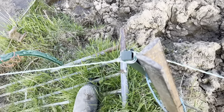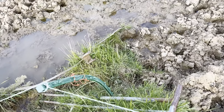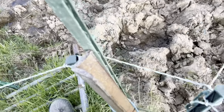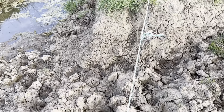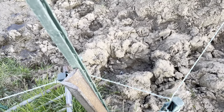I've got a bit of a ditch here. I don't know if any of you know, but look, that electric fence is touching that post. That's not fixed, but something like that, just to keep that off of there, that'd give it twice as much punch when they touch it. So I'll sort that out a little bit better.